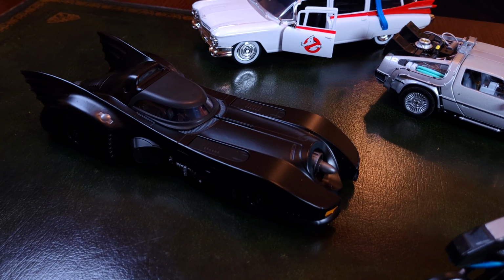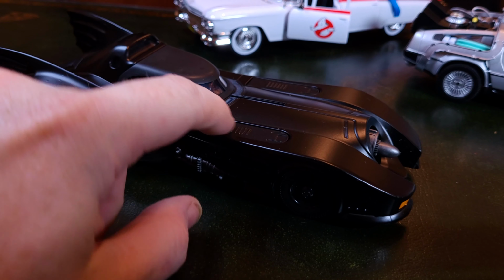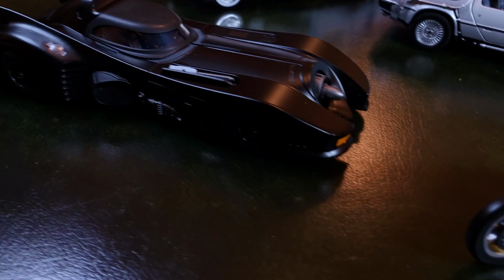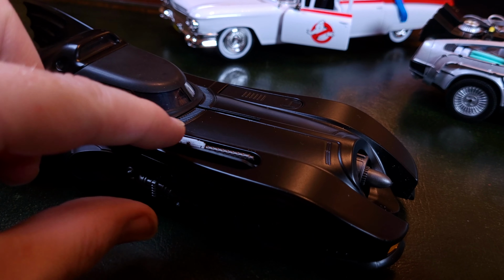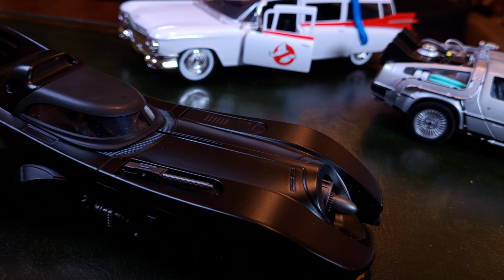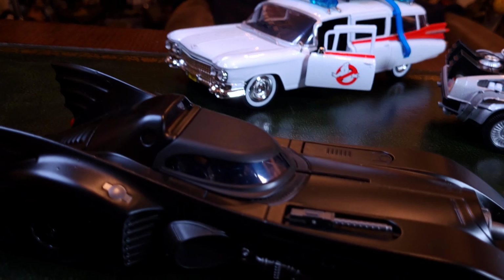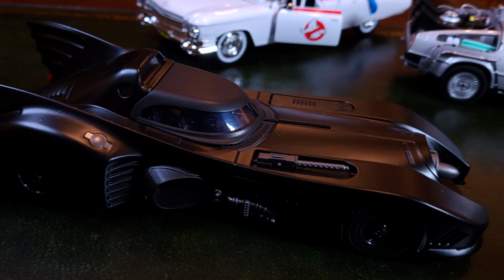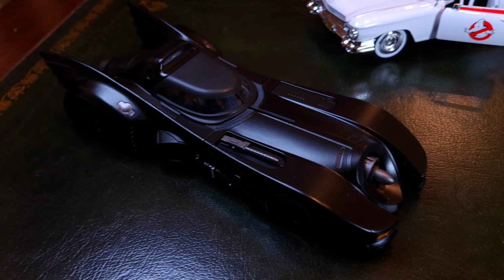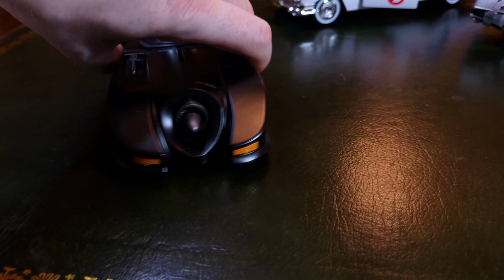There's some cool features on the 89 Batmobile. It kind of flips over here and you get the machine guns, whatever you call them. Just get them to stay in place. There you go. I believe you can move the canopy bit forward and see the, what would you call it, a cockpit. So that just slides forward and slides back again. That's really nice. Looks great from the front.